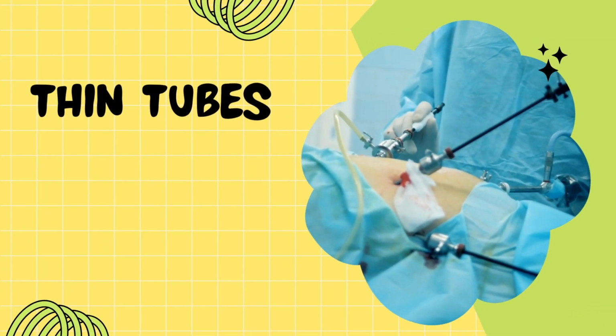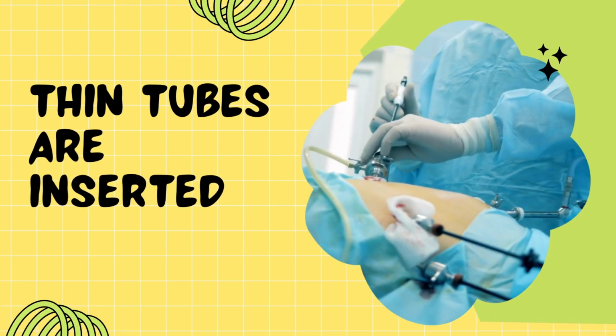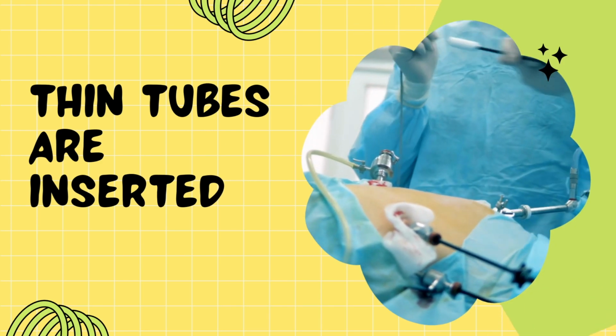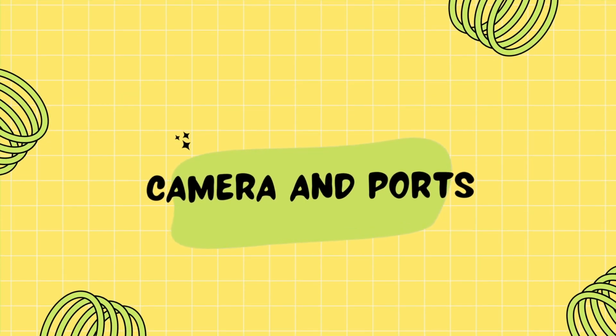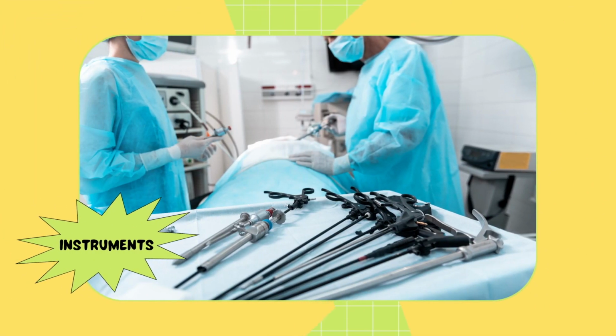Camera and instruments. A laparoscope, a thin tube with a light source and camera, is inserted through one of the ports. It provides a magnified view of the surgical area on a monitor. Surgical instruments are inserted through other ports to perform the procedure.